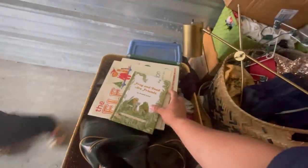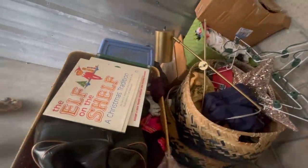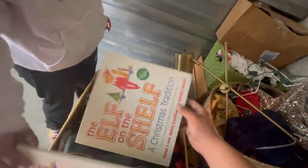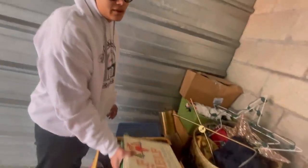Oh, okay. Family. Frog and Toad Are Friends. Oh, that's an old one. The Elf on the Shelf. Okay, is that the Elf? Another one. Oh, that's together. It comes with the book. No way. Did you have this one? No, we didn't do Elf on the Shelf.